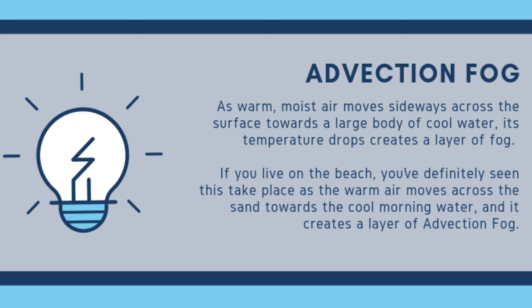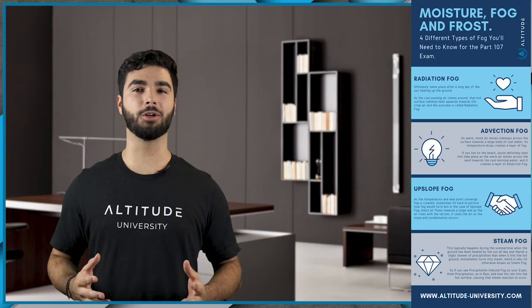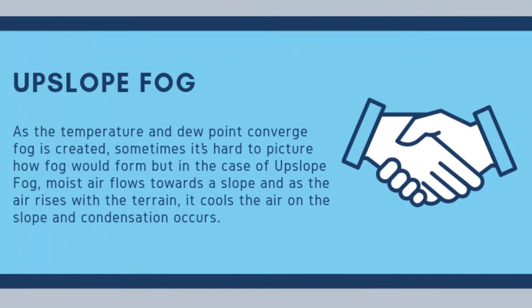If you live on the beach, you've seen this take place as the warm air moves across the sand towards the cool morning water, and it creates a layer of advection fog right over the surface. As temperature and dew point converge, fog is created. Sometimes it's hard to picture how fog would form, but in the case of upslope fog, moist air flows towards a slope, and as the air rises with the terrain, it cools the air on the slope and condensation occurs.